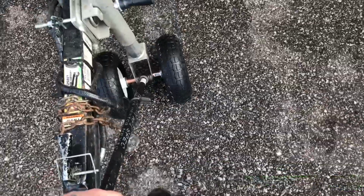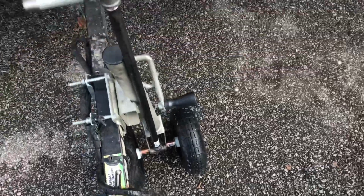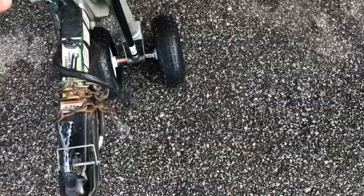You know, much better than, this is one hand too. I can only use one hand right now. Much better than having that plastic wheel that I had.